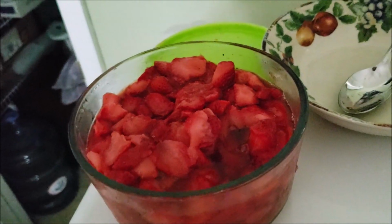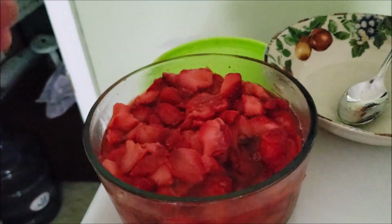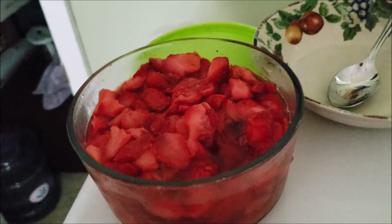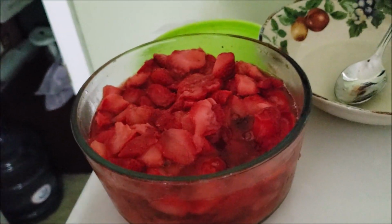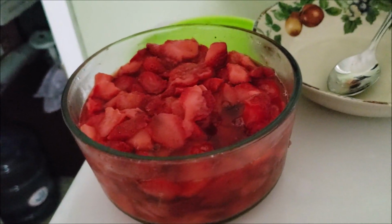So if you guys are trying to do a lifestyle change like I am, this is a great option for breakfast. Go ahead and just get yourself some instant oatmeal you can put in the microwave, cut up strawberries, freeze them, and then defrost them as you need them. It makes an absolutely delicious and nutritious breakfast.